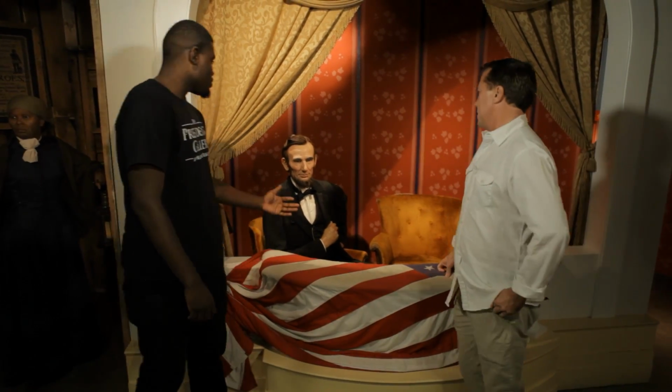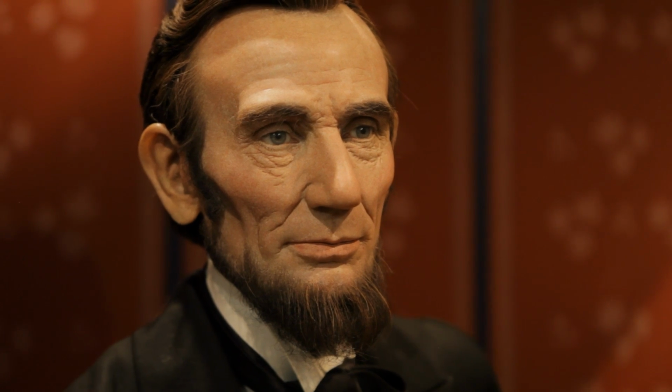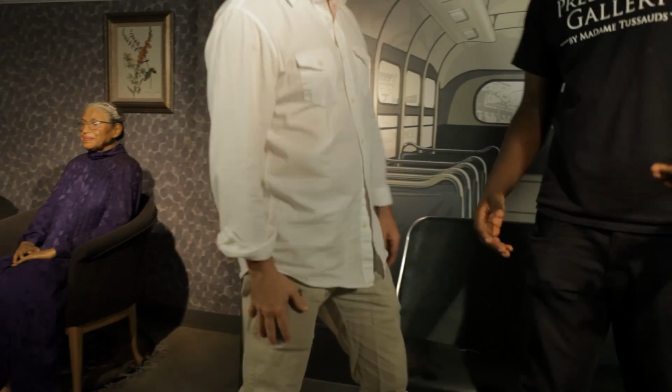One of my favorite presidents. Lincoln, Abraham Lincoln. Here we go. Abraham Lincoln, first president to be assassinated while in office. So you have other figures that weren't presidents. We have a lot of other figures, such as Rosa Parks.